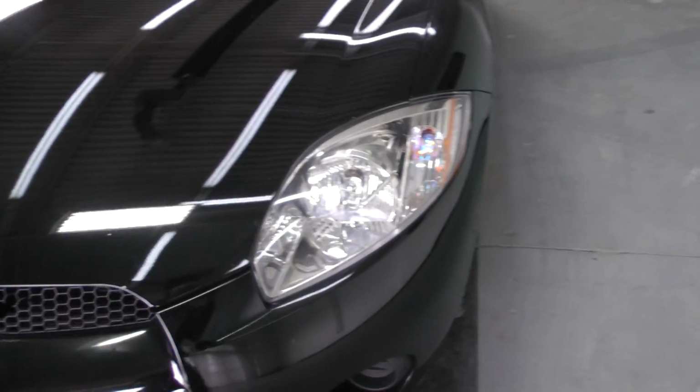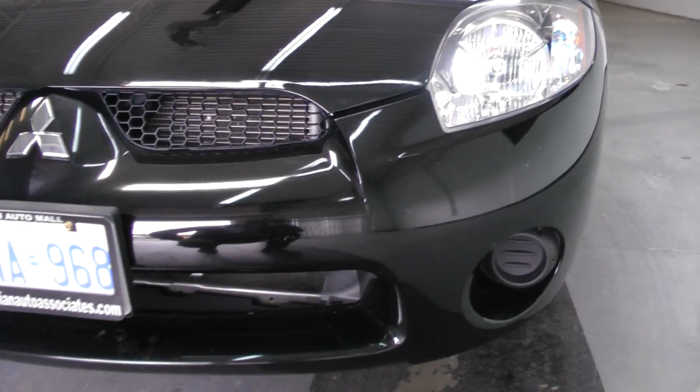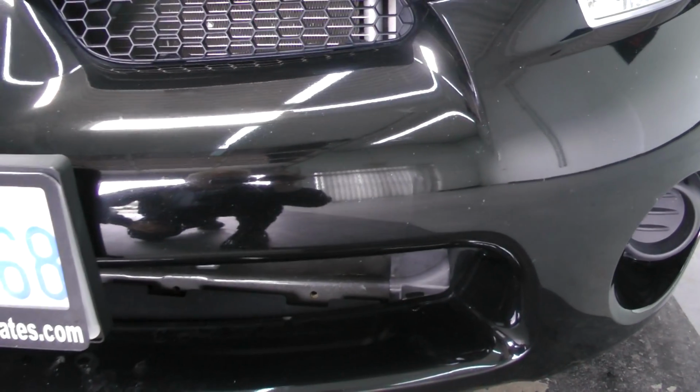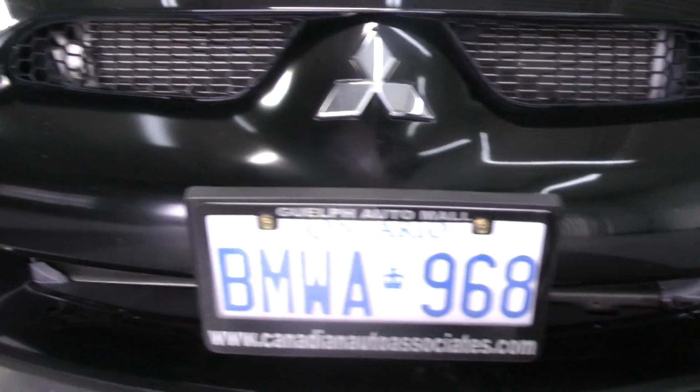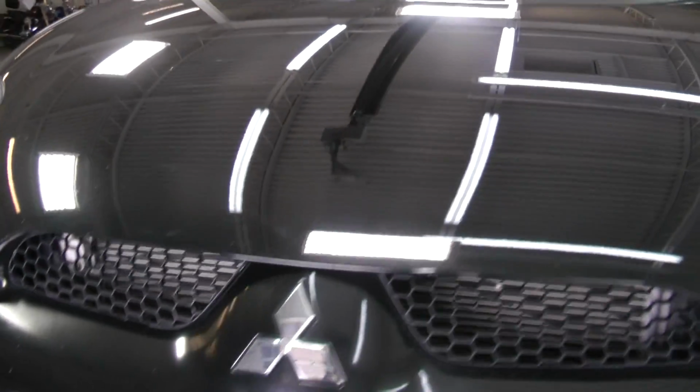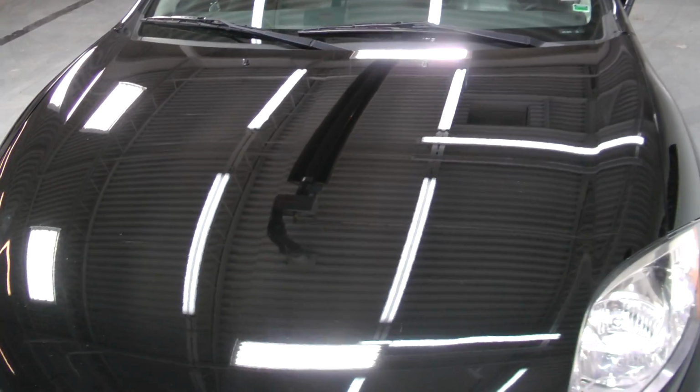And on the front, of course, with any vehicle, you're going to have some stone chips and so on. There's a few on the front. See those? Other than that, the vehicle's in very nice shape.